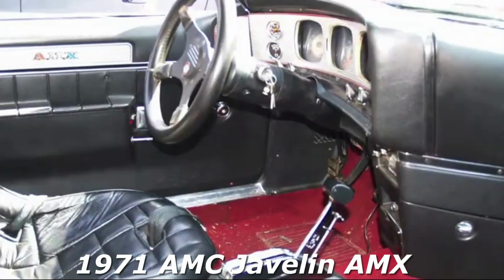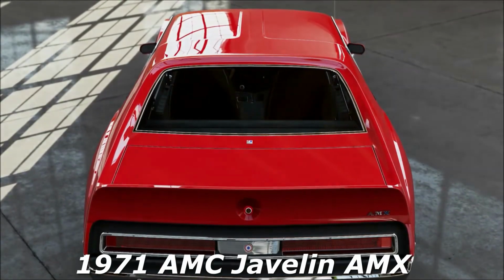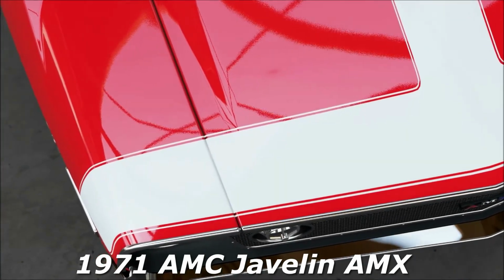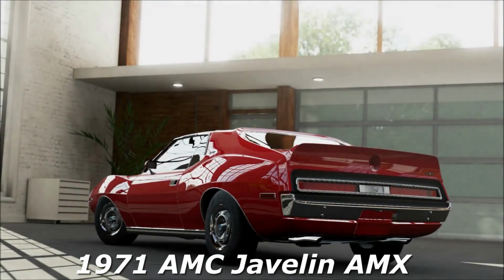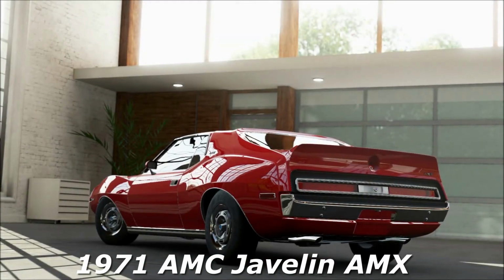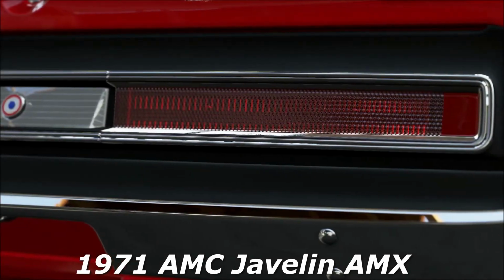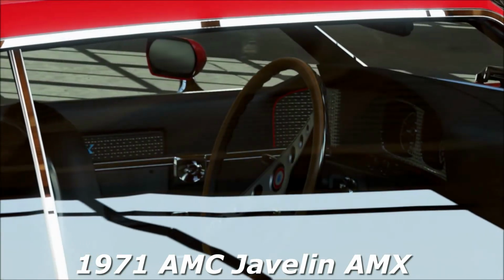Inside, it featured high-back bucket seats and a driver-focused dashboard. The car even made its mark in Trans Am racing, winning the 1971 and 1972 championships with Mark Donohue. Despite its racing success, the AMX never gained the mass popularity of its big three rivals. This makes it incredibly rare and special today.